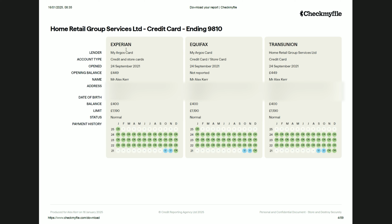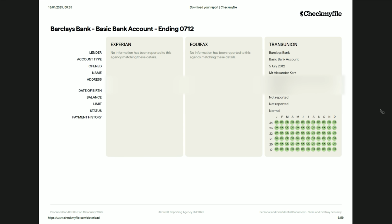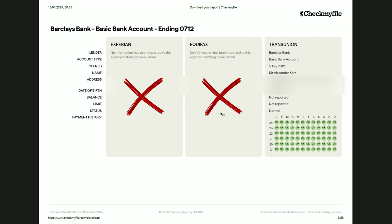So we're okay here. Argos card, balance currently 400, limit 1190. That was for a Sage coffee machine. Very happy with that, I must say. Barista Pro, if you like your coffee. Barclaycard reported to all three. Now, Barclays bank account, you can see it's only reported to TransUnion, not Experian and Equifax.